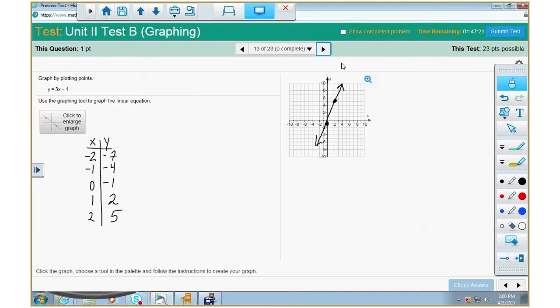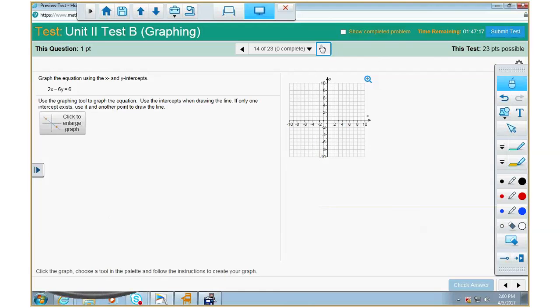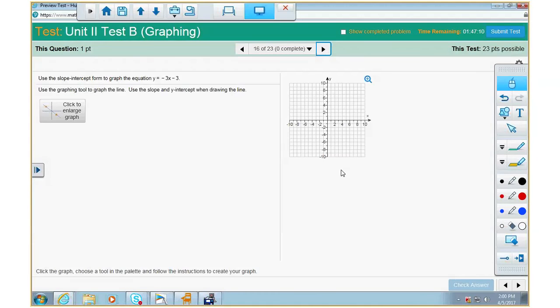Next one. Intercepts. Same thing. Same as method 2.